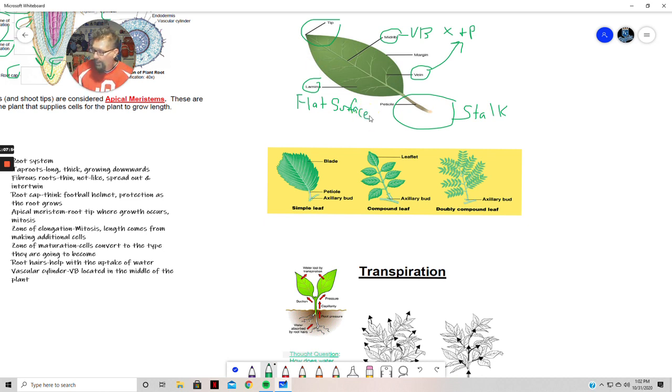That's your flat surface right there. And in your margin, circle that. And let me come way out here. That's the edge. And again, like with most of this stuff, that's a multiple choice question right there. Which of these choices is the lamina? Or, hey, the leaf has a flat surface. Which of these is the correct term for that? Something like that.